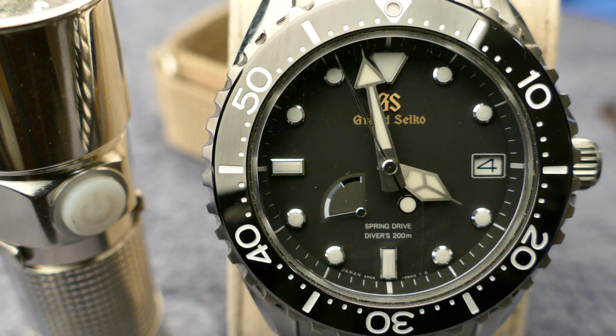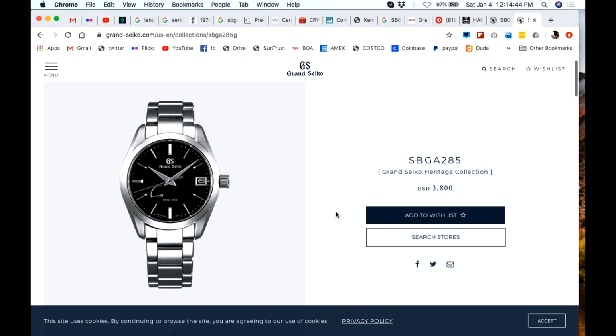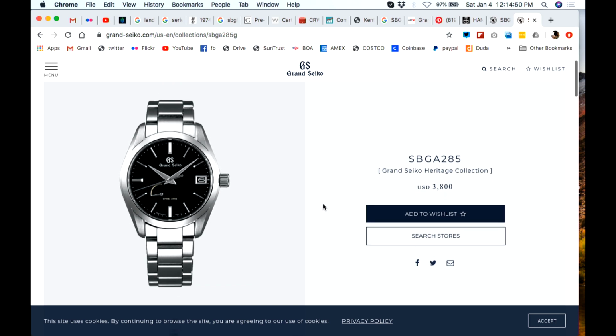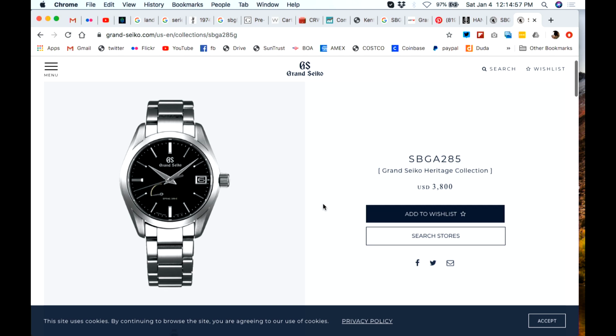Let's pull it up. SBGN005. Pull this puppy up and take a look. Okay, there she blows. Yeah, it's a nice looking watch. Would I want to spend more and get something in titanium? Possibly. I do like the titanium Grand Seiko watches. But yeah, that's a nice looking piece.